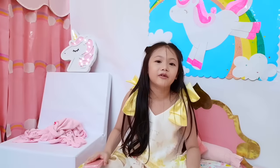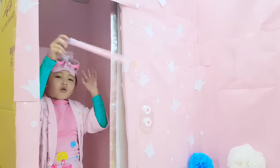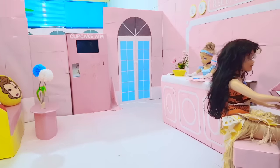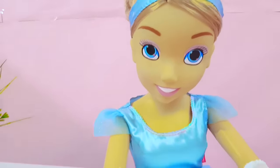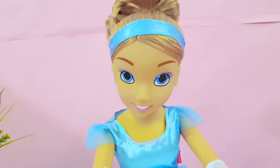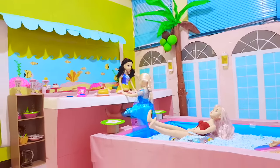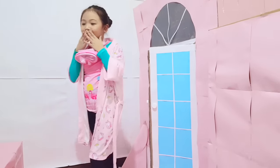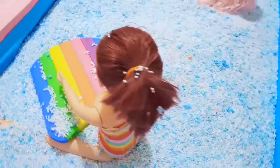Now that I'm well rested, I'm going to go swimming, guys. I'm going to change. Go straight and you'll see a blue door. That's the pool area. Oh, thank you. Wow, check this out, guys. Boxfort swimming pool. The water is made out of little styrofoam balls. How fun!